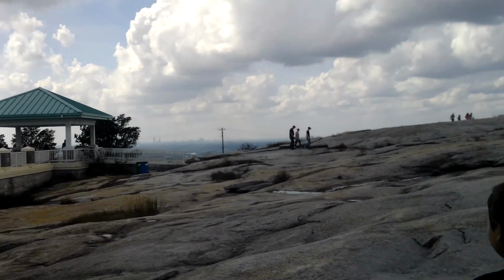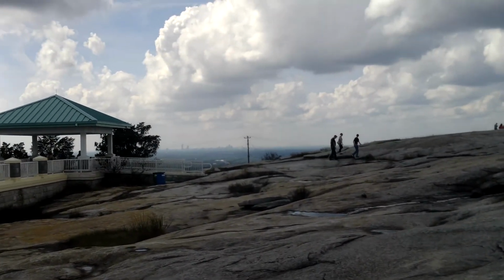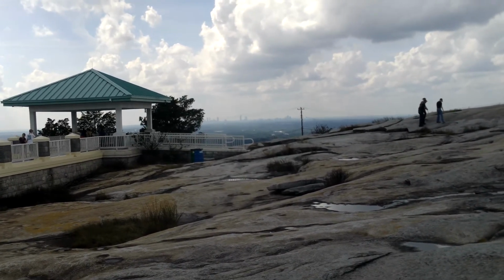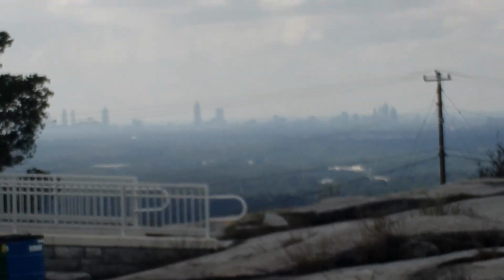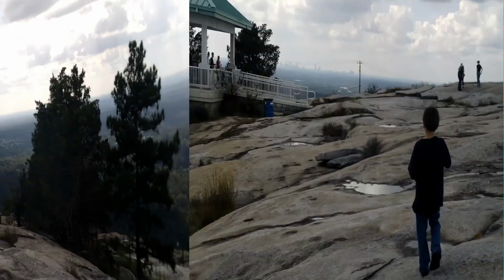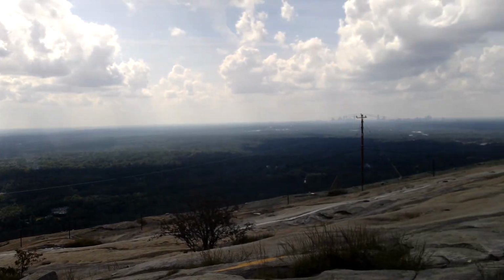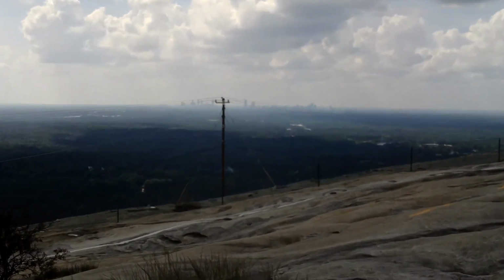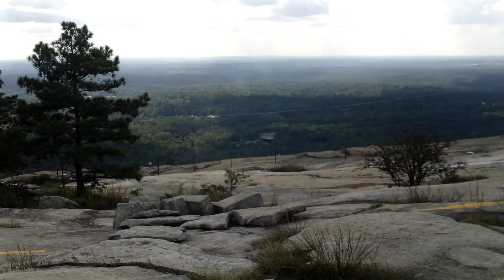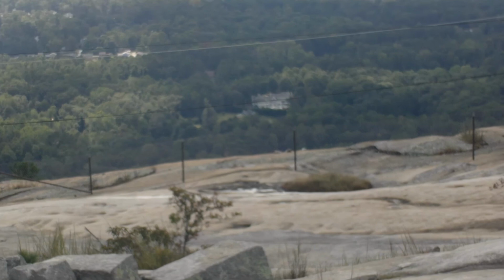Yeah, you can see Atlanta in the distance. You can see Atlanta, and there's the giant building that stretches up to the clouds. There's Atlanta. Wow. Woohoo. The city of Atlanta. I can see now. Wow. Atlanta. Joy, look at that mansion right down there. It's so small. Oh, there's a mansion down there.